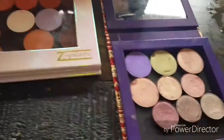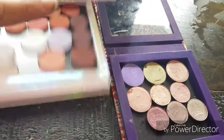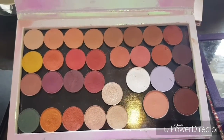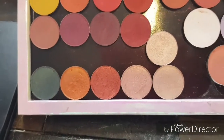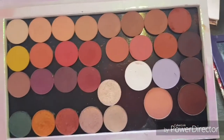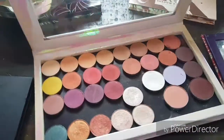Okay, so I have successfully depotted the Dream Street palette, and I have kept pretty much all the mattes from that and added it to my now completely Colourpop palette, with a few shimmers down the bottom, that nice tea leaf colour I kept, and some nice little shimmery metallics there. Now I've got quite a good selection of reds and yellows and browns and purples and light base and transitional shades going on there. So yeah, I'm quite pleased with that.